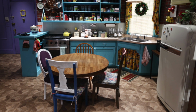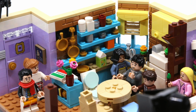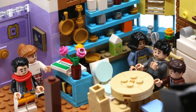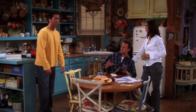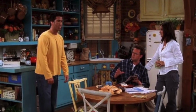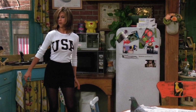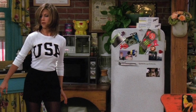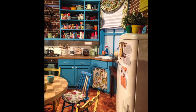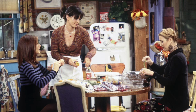The kitchen was Monica's favorite room in the apartment. It was large and spacious, and it featured a state-of-the-art stainless steel appliance suite. Monica's kitchen was always well-stocked with food and drinks, and it was the scene of many memorable cooking and baking sessions. The front of the refrigerator was covered in various magnets, pictures, and notes, giving it a personalized and lived-in feel. The refrigerator in Monica's apartment worked and was filled with food to feed the cast and crew after filming.